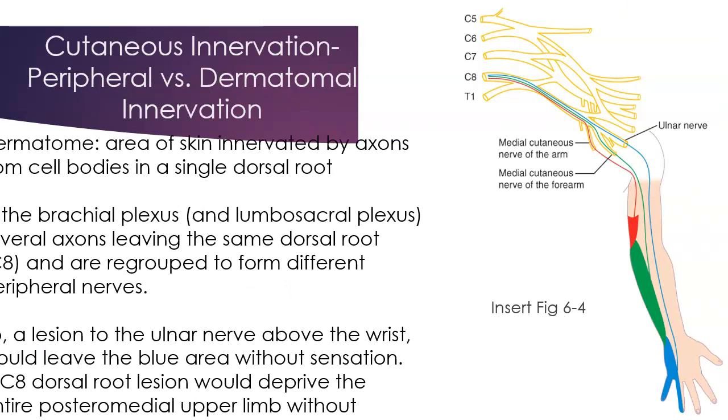So cutaneous innervation, that's when we talk about peripheral versus dermatomal innervation. So again, dermatomes are an area of skin that's innervated by axons from the cell bodies in one single dorsal root. But then in the plexus, in the brachial plexus and the lumbosacral plexus, several axons come together. Several axons leave the same dorsal root and are regrouped to form different peripheral nerves.